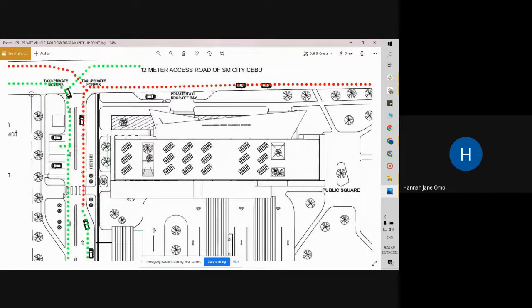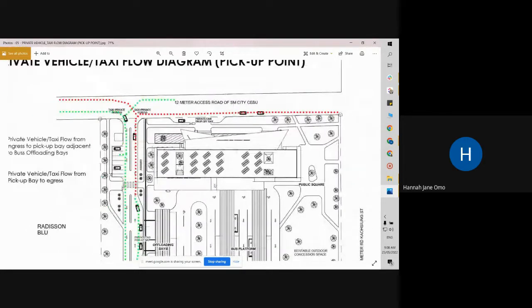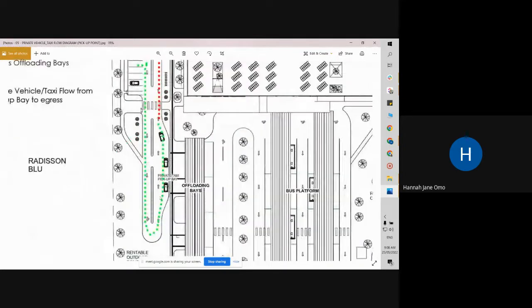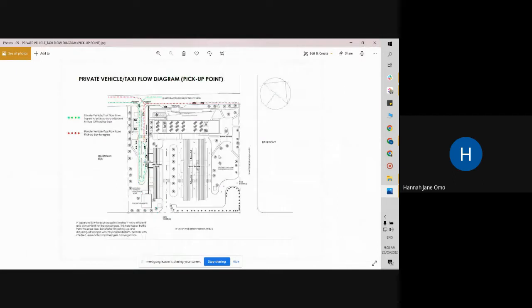Since I will be discussing this in the ground floor plan, the bus stop area is here, the terminal stop area is here. And for private vehicles or taxis, pickup can turn and stop by the offloading bay, which is the pickup bay adjacent to the offloading bay. Then they can exit here to Kaohsiung Street or to Juan Luna Avenue.